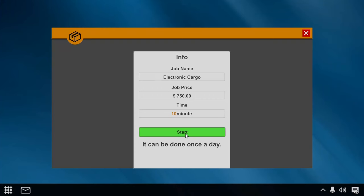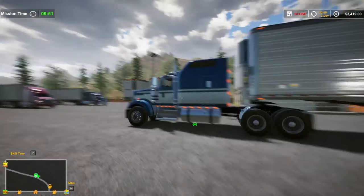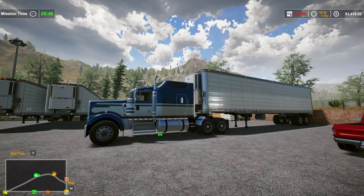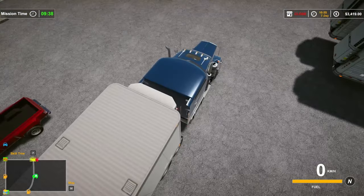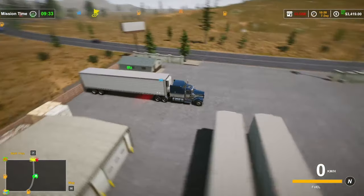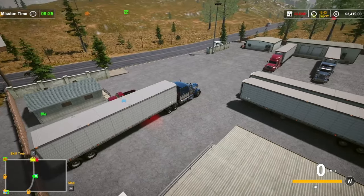Okay, it's the electric cargo, $750. It's probably gonna be a semi truck, hopefully. Be kind of cool. Oh yeah, it is. Okay. So that's the truck we're gonna be delivering in. Okay, at least we can zoom out pretty good. Let's see, where do we gotta go? So basically we just gotta go down to where we live.